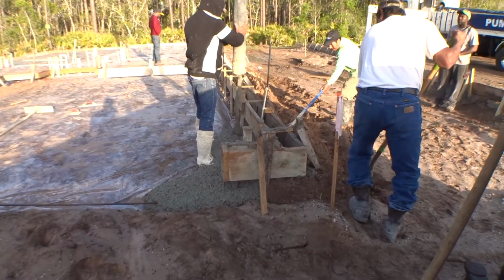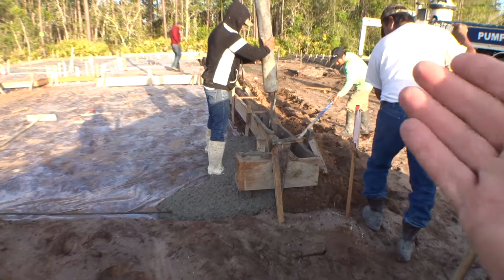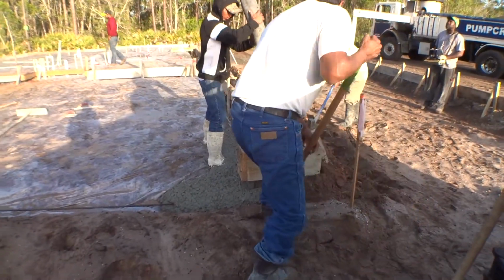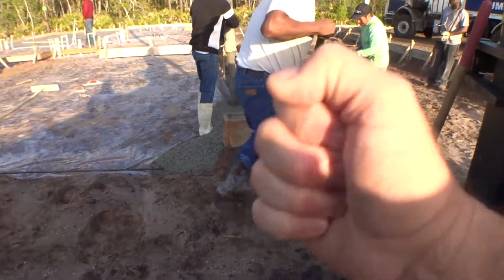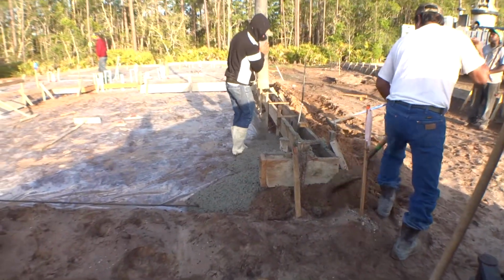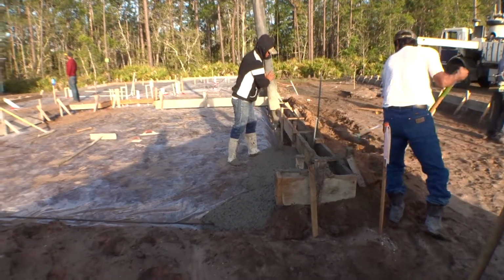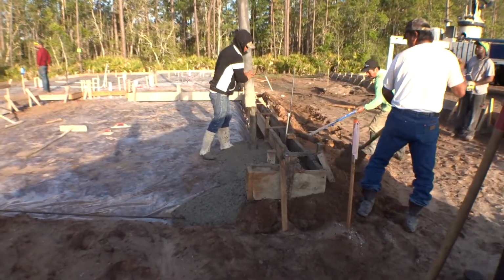So they'll start working that down in there and making sure that all the air pockets are gone, and make sure that all the concrete's kept up in there. There's no air pockets, like I said. They'll start working it and shaping it, you know, tamping it down and whatnot. Okay, they start at one corner, they'll start working each side, and they'll work down that entire side of the footer. Okay.